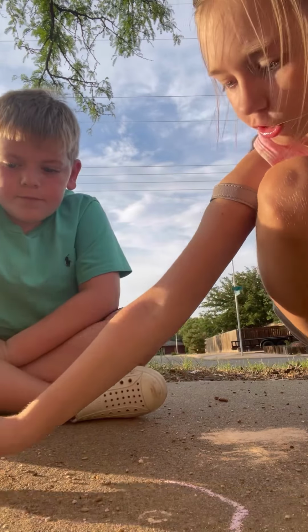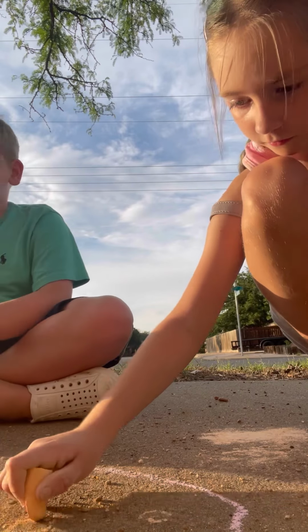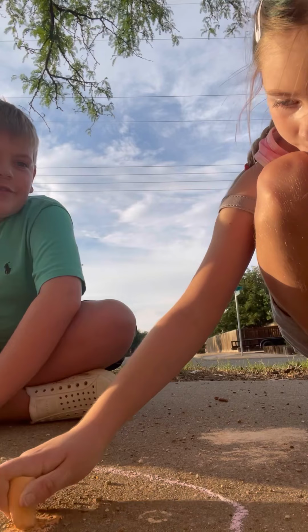I'm gonna draw a target. I'm gonna draw Sonic running to that target and Eggman right behind it. Okay. Trying to trick him.